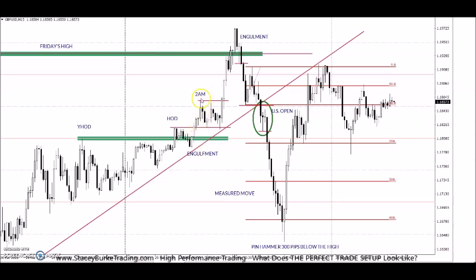They moved up 50 pips, pulled back on top of the high of the day, and then at the Europe-London Open, an open drive candle for that last 100+ pip move to the high of Friday, taking out Friday's high, which was one big reversal template. And then we have the engulfment candle just prior to the US Open.